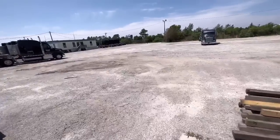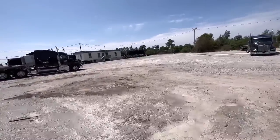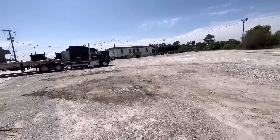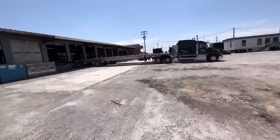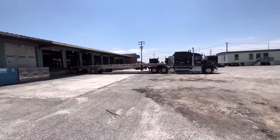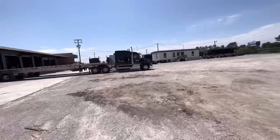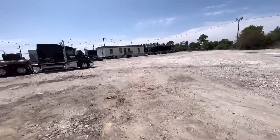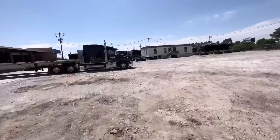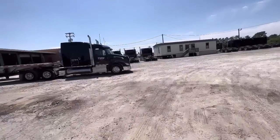All right, once you finish your training, you're gonna come back and get released to your truck. You come here, you're gonna do an inventory. They give you everything that you need to be successful. You're gonna get your dunnage, everything. You gotta inventory it, put everything away nice and neat. So these drivers just got released to their truck probably either today or yesterday.